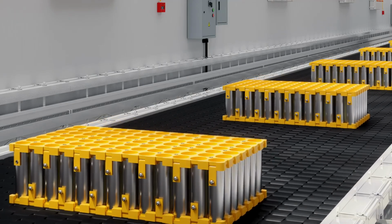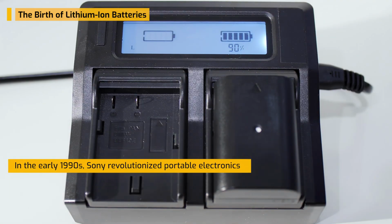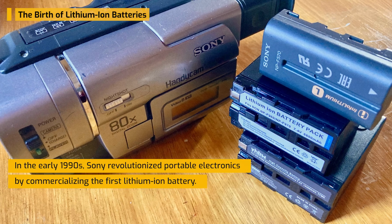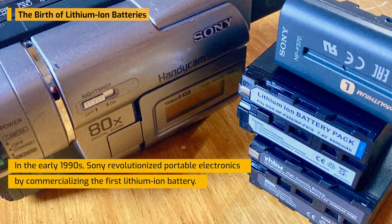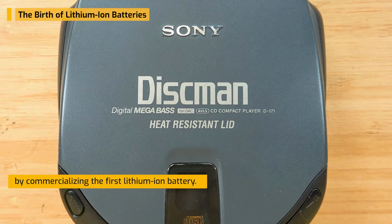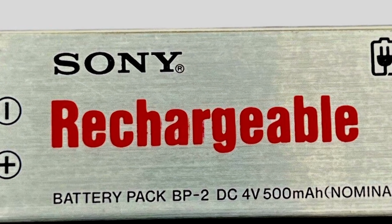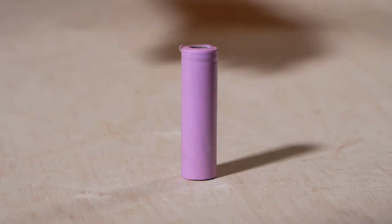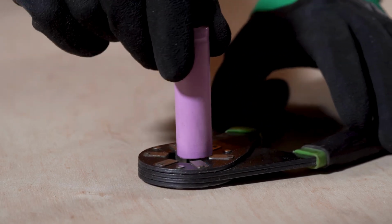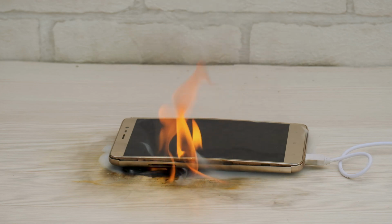To understand the power of lithium-ion batteries, we need to go back to the early 1990s. It was then that Sony commercialized the first lithium-ion battery, revolutionizing portable electronics. This breakthrough wasn't just about making our gadgets more convenient, it marked the beginning of a new era in energy storage. Fast forward to today, and these batteries are the backbone of modern technology, from smartphones to electric cars. But their journey from groundbreaking innovation to everyday necessity wasn't without challenges and controversies.